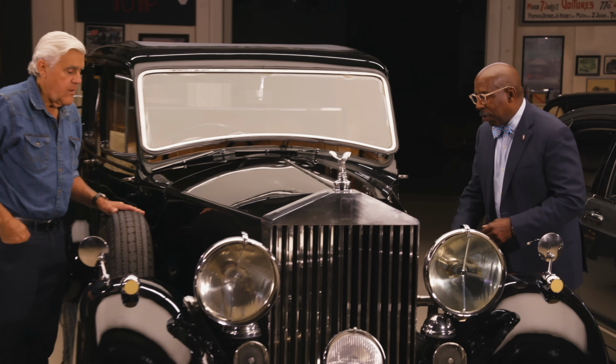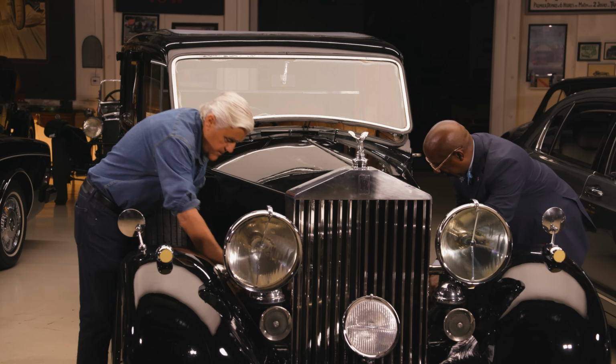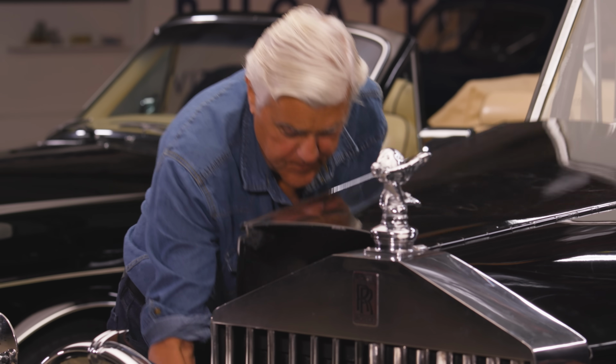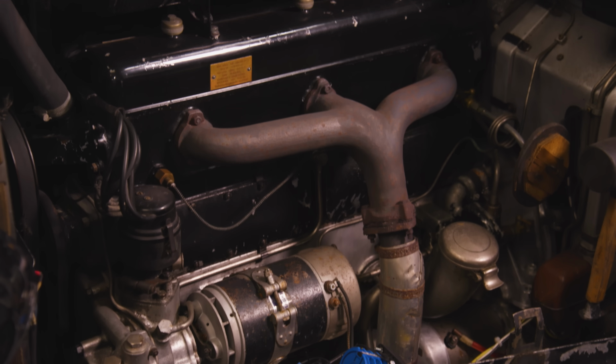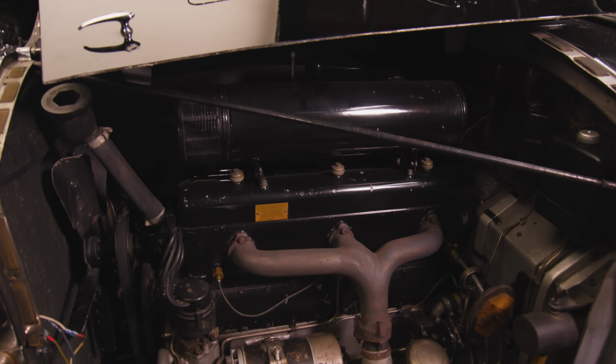Well, let's open up. Let's see this wonderful engine. Do you want to open on your side or my side? I think it's more interesting on your side than mine. Okay, let's hope. Let's see what we got here. And this is what, an F head? It's an F head, yeah. And I think it puts out somewhere around 120 horsepower.